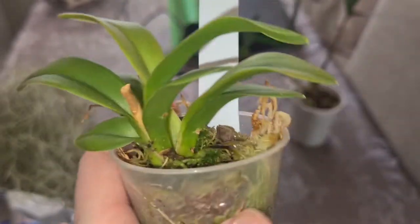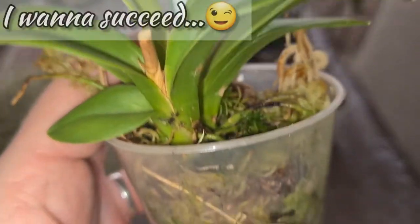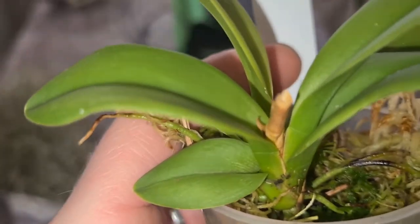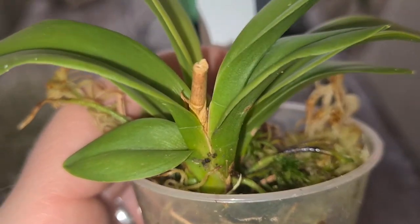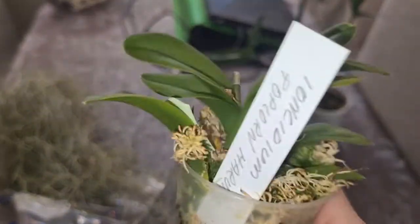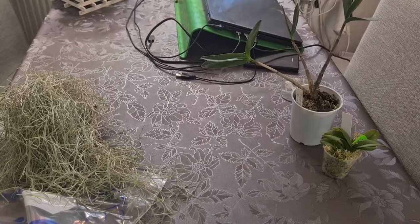So this is my third. No, I'm lying to you. This is number 4, really. 3 of those have died on me. So they are even more difficult to keep and to care for than Tolumnia orchids. So 2 similar in size. New ones. Better be prepared.